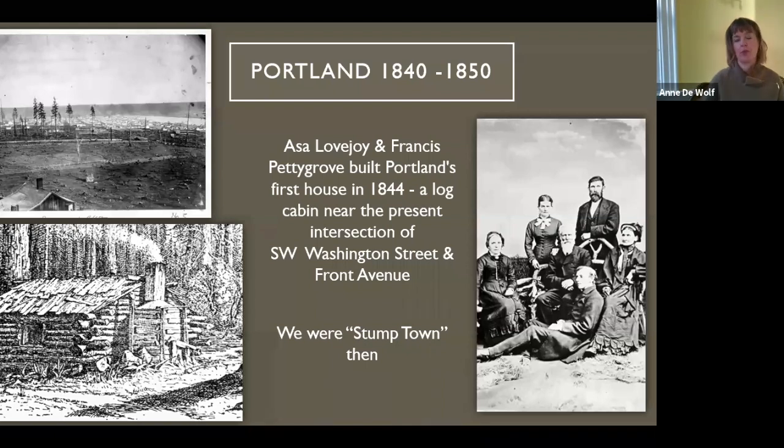There are some images of Portland in the 1840s. Portland used to be a stump town. It was a very, very wooded area. As you know, when you drive outside of Portland, it's pretty much forested. When people started to settle, they started cutting down the trees and used that wood to build their houses. Asa Lovejoy and Francis Pettigrove built Portland's very first home in 1844, a log cabin near the present intersection of Southwest Washington Street and Front Avenue. The nickname for Portland at the time was Stumptown, and for very good reasons.